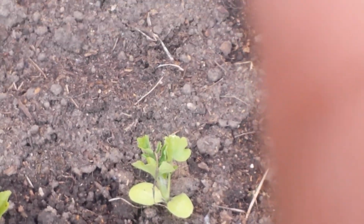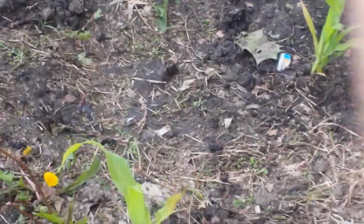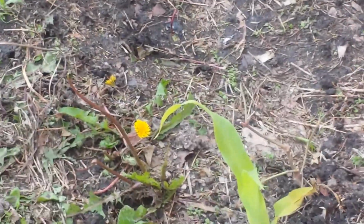And this is the watermelon plants. And this one over there. It's time to come in. And this is the corn plants.